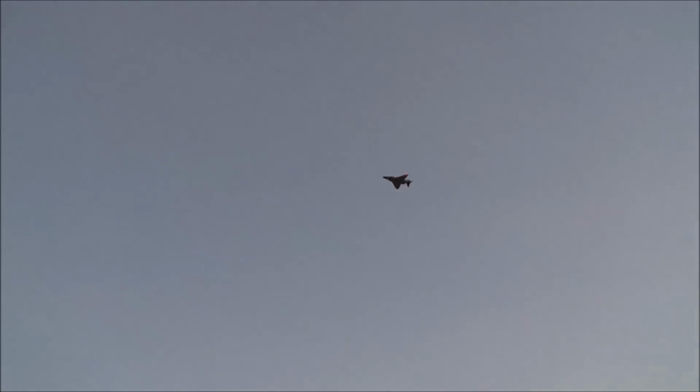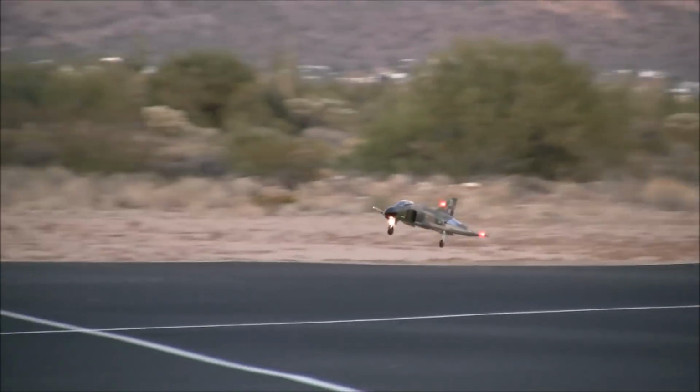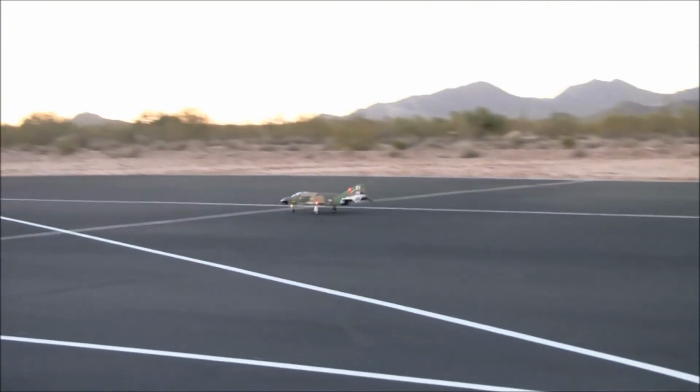We're getting ready to land her. Yep, got the gear down. We have three in the green. Okay, landing. Nice.